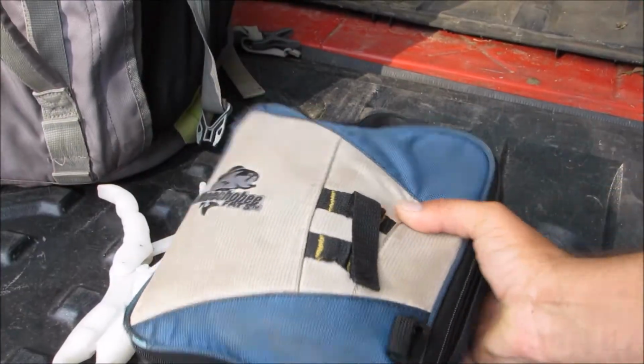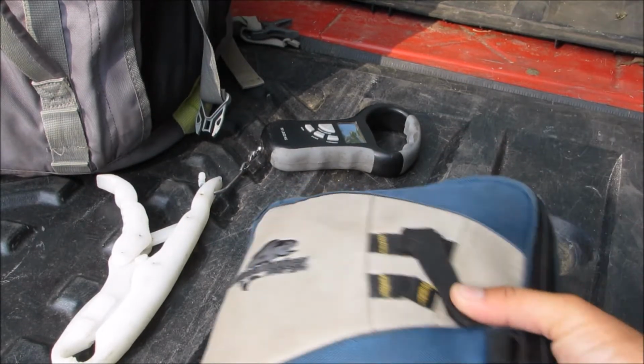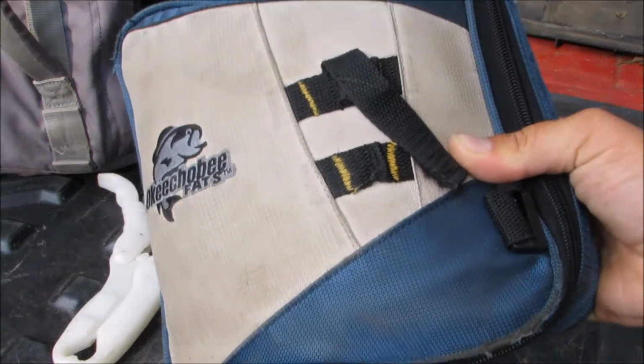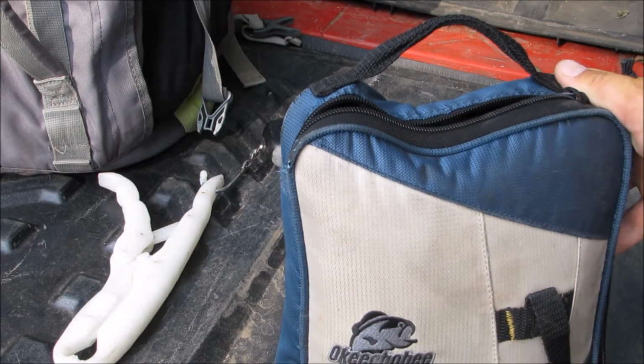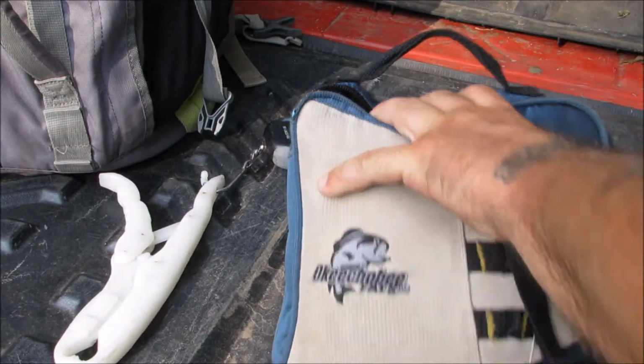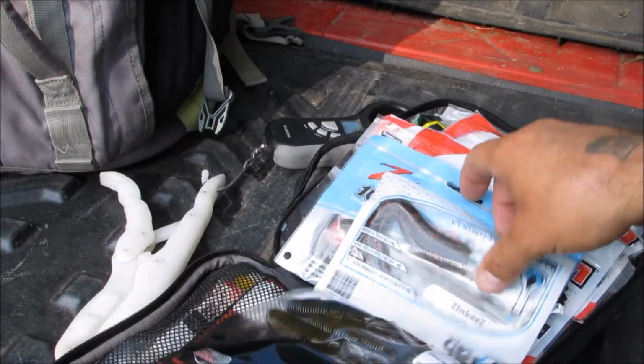All right, guys. Another pretty cool little thing is that I got this little guy from Walmart. Just a little zip-up pack. I'm sure you all have seen them, and I'm sure a lot of y'all probably use them. This right here is just what I keep all my plastics that I use on a regular basis. It stays full of just stuff.